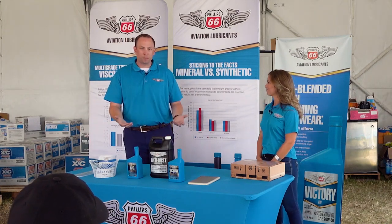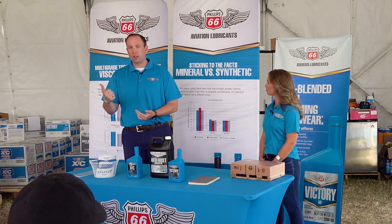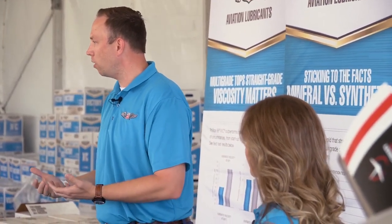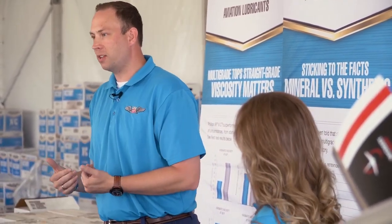So we're burning leaded fuel. The lead is only going to go one of three places whenever you're burning that fuel: out your exhaust pipe, as a deposit in your engine, or into your engine oil. So the more lead that you can hold in suspension in your engine oil, you drain that oil out at 25 hours if you have a screen, 50 hours if you have a filter. You don't have that deposit on the inside of your engine.